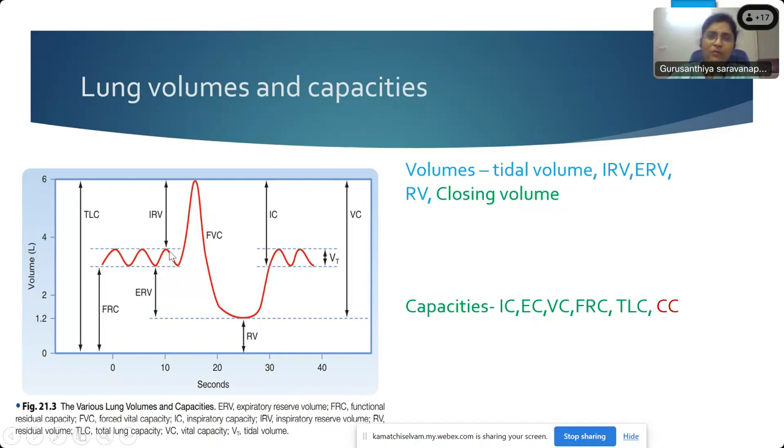Any amount of air which you are able to inhale after the resting tidal volume, the maximum amount of air you are able to inhale, is called the inspiratory reserve volume. Over and above the normal tidal volume range, whatever you are going to exhale maximally is called the expiratory reserve volume. Whatever amount of air which is remaining in the lungs after a maximal inspiration followed by a deep expiration, that amount of air which is remaining in the lungs is called the residual volume.